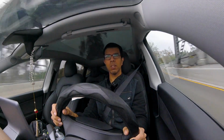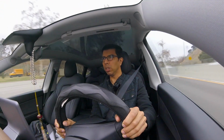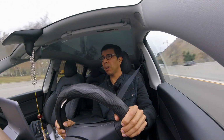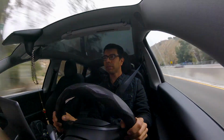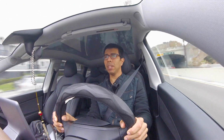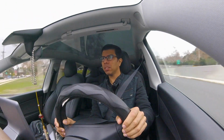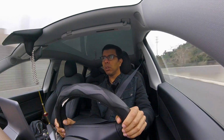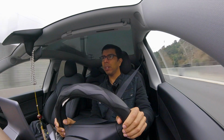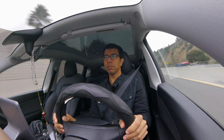It is slowing down for curves, but it's slowing down more than a human would. It's a little bit unnecessary, probably just trying to be safe, which is great. But if there were cars behind me, they'd probably be pissed and or honking at me. Autopilot still has a ways to go, but for normal highway situations, for stop and go traffic, it's awesome.